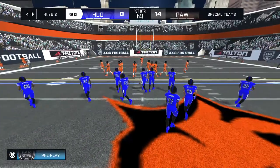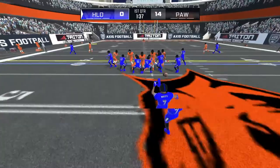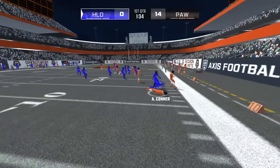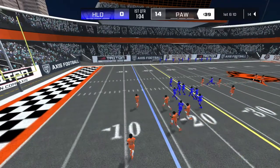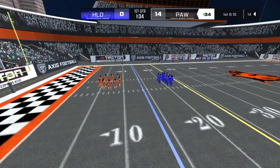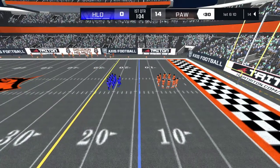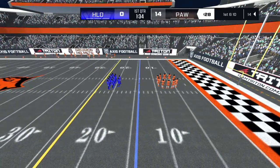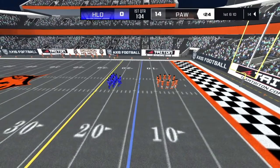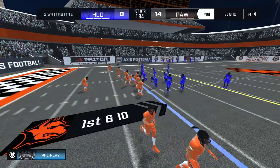The away team comes out in punt formation. The punt. The offense needs to just play it safe here and focus on keeping the ball in their possession as long as possible. This drive will begin from the 14.